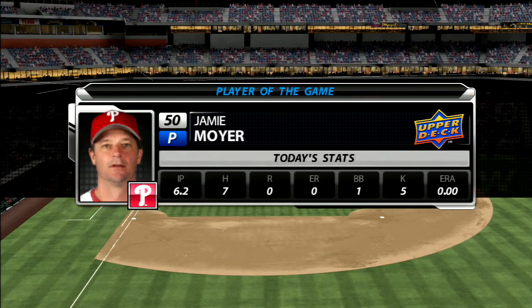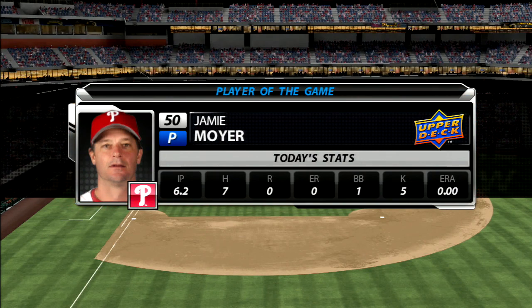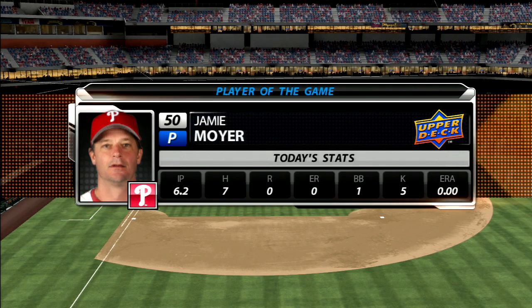Well, you always hope to get a good outing from your starting pitcher, but this man went above and beyond the call of duty here in this one. He's our upper deck player of the game. 6 2/3 quality innings isn't bad, Matt. He needed a little help to get out of there in the seventh, but all in all, that was a pretty good performance on the mound.